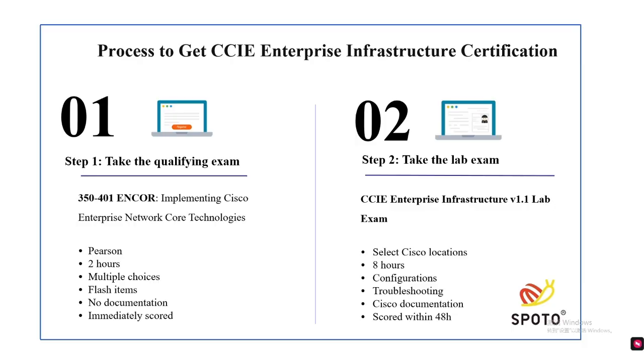Yes, let's go to the next part. How to obtain the CCIE Enterprise Infrastructure Certification. You need to pass one core exam, the written exam, and one practical lab exam. Let's move to the CCIE exam overview first. CCIE Enterprise Infrastructure Certification validates your skills with complex enterprise infrastructure solutions. After passing the qualifying exam, you can take the lab exam later. It covers enterprise networks through the entire network life cycle, from designing and deploying to operating and optimizing.